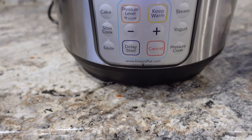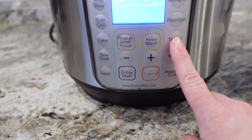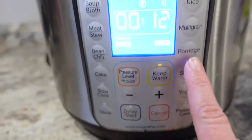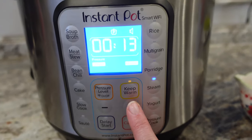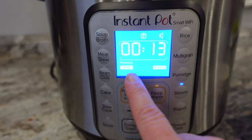Okay, we are going to go to the steam setting here, and we are going to cook for 10, no, probably 12 minutes. Let's go 13. I think that was my magic number last time. And we're going to go on high pressure.